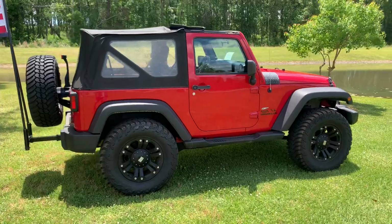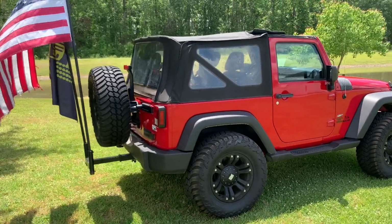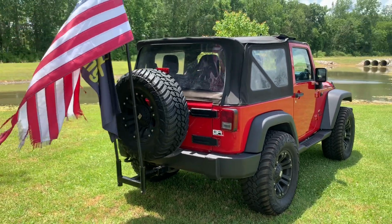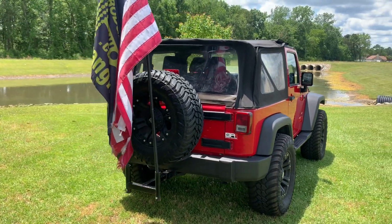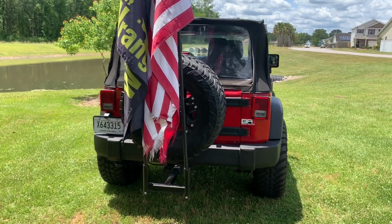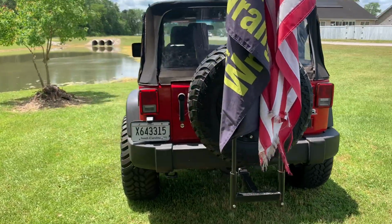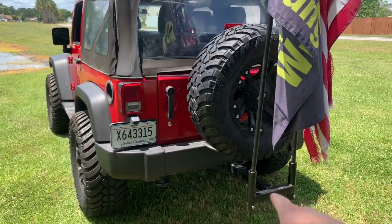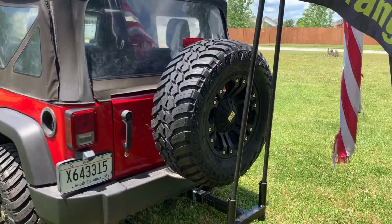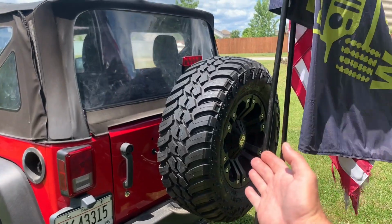Also has the running boards down on the bottom. Your soft top is in decent shape. It's not a brand new soft top, but no rips, no tears, and still functions and does everything you need it to do. Also has a tow package on the back. The flag hitch does not come with the vehicle if you purchase it. Fifth wheel on the back.